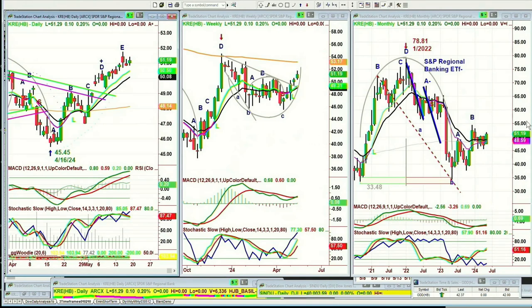This is the S&P Regional Banking ETF, which I think it's really important to see rally strongly, is lagging quite a lot. It's done very nicely from the 45.45 low of the 16th of April, going to 51.6, which is about 12%. But look at this, the weekly and the monthly are lagging. So what I'm trying to point out here is we don't have synchronicity to say, oh man, everything's moving. They're not all moving. But now let's go to this.